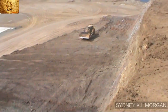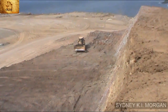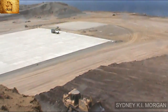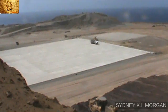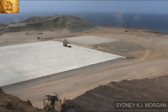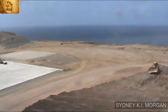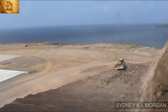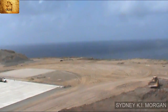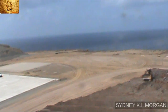But this is what we have, the work that is going on here this morning at the bank side, overlooking the turning head. Work is going on down there on the turning head area where they are putting down the lighting system and compacting the area, and further down to the end over there in the distance they are doing some leveling off. But when I get down there, we're going to see exactly what is happening.